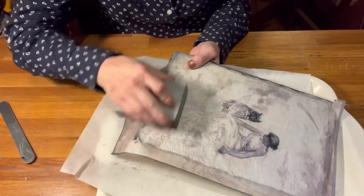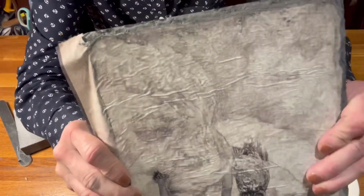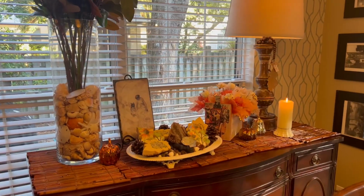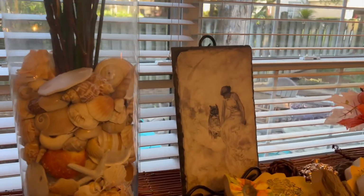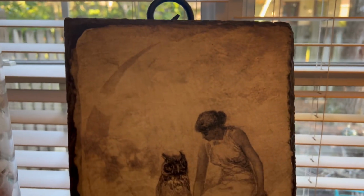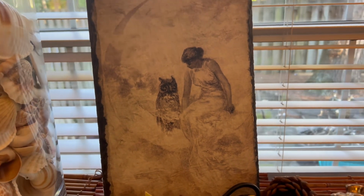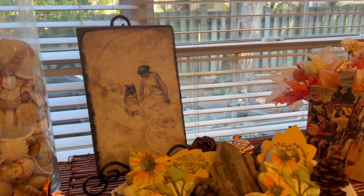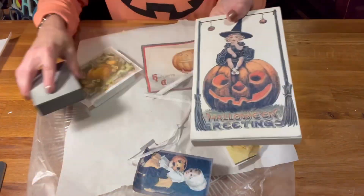Now, this also was from Michael's, this little slate piece. It was part of their summer collection, and I got it on the 80% off aisle. So I wanted to be able to see that slate. If you noticed on my painting white, I didn't paint all the way to the edge. I left a little border of the slate. And I think it just complements this little sweet picture of this owl sitting on the little crescent moon with an angel, a mermaid. I don't know what she is, but they seem like they're having a sweet conversation.